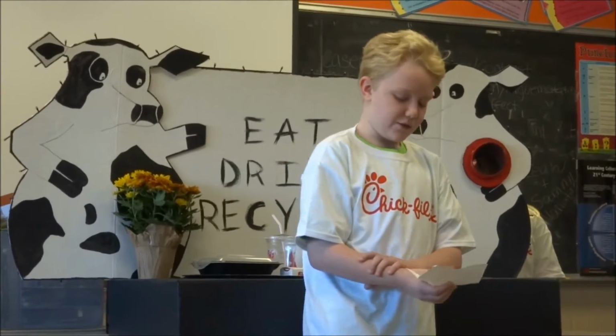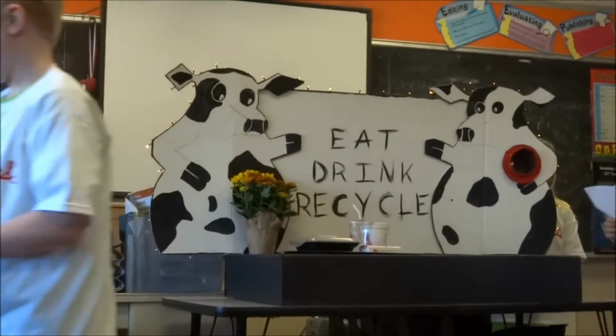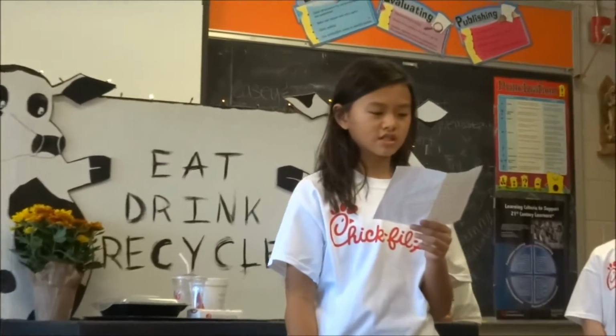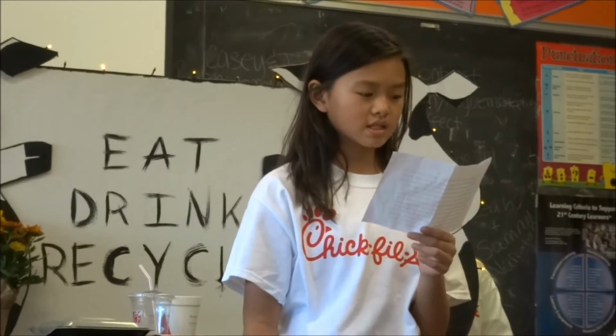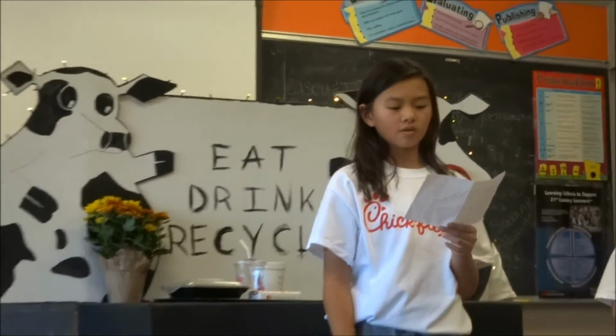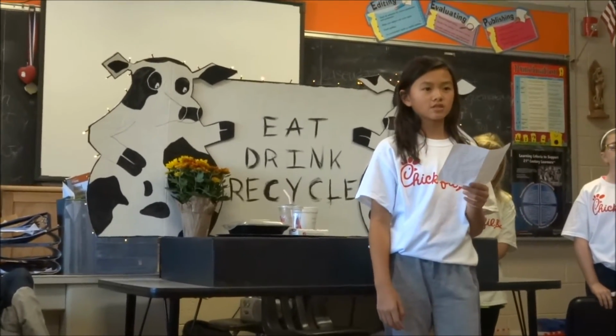Now I'd like to present to you the new and improved Chick-fil-A Disposal Recycle Center. The disposal areas that Chick-fil-A has currently are two similar round openings, one for foam cups and one for trash. We can see why people are confused about where to put their cups to be recycled. We modified the top to allow the customer or employee to have an area to sort their items.